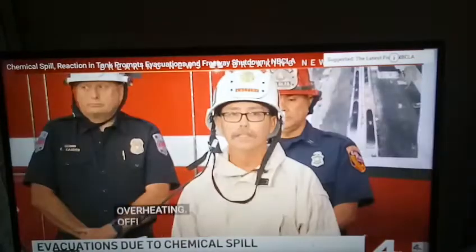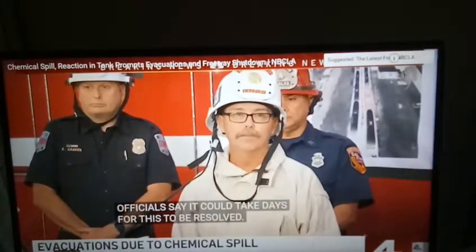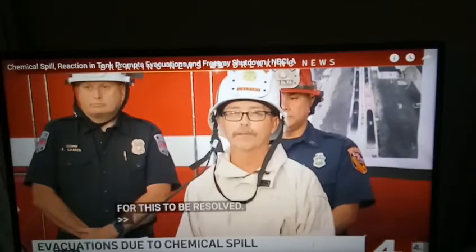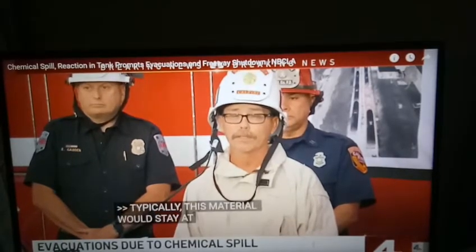Firefighters and hazmat teams say a car carrying a chemical called styrene, I believe that's how you say it, started leaking and overheating. Now, that chemical is used to make foam products. The chemical is still reacting inside the car, and officials say it could take days for this to be resolved. Typically, this material would stay at about 85 degrees, and currently it is at 323 degrees. So the chemical is volatile.